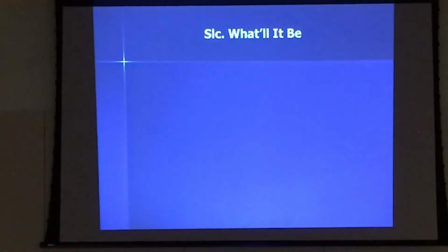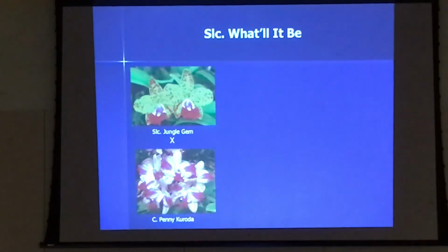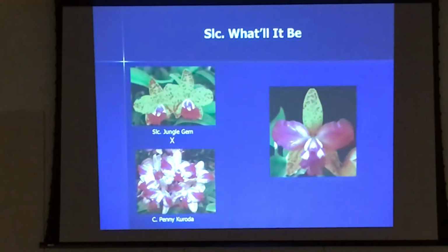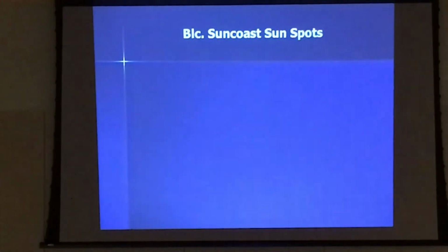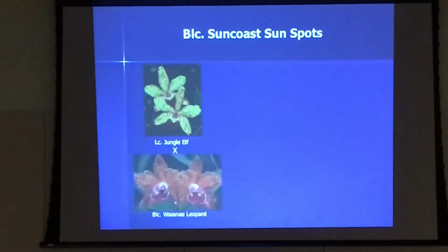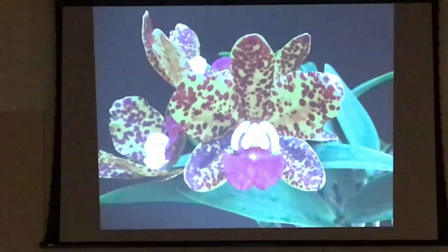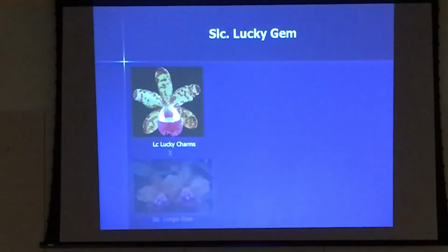This one's got a fun name. This is SLC What'll It Be? And that's a hybrid between Jungle Gem and the standard very tall growing Penny Kuroda. And now we're starting to see spotted and splash petal at the same time. Suncoast Sunspots, Jungle Elf crossed to Wine-Eye Leopard. Lucky Gem, Lucky Charms crossed to Jungle Gem.